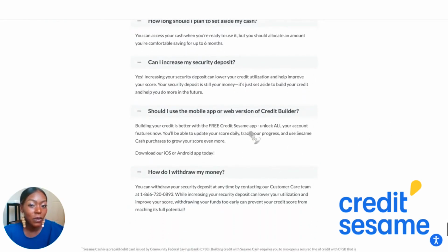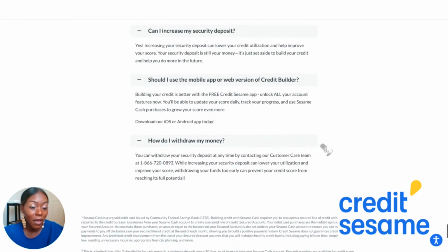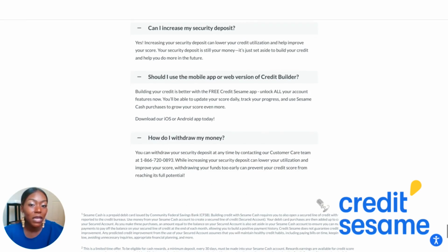So they're saying, should you use a mobile app or the web version? It doesn't matter which one you use. To me, I like the app because it's already on your phone. And if you ever want to withdraw your money, they have a customer service number right here that you guys can call. But understand too, they said that withdrawing your money early can prevent you from reaching your full potential, which means that when you withdraw your money early, they're not going to report to the credit bureaus anymore. And having a closed account on your credit reports is going to drop your credit score.